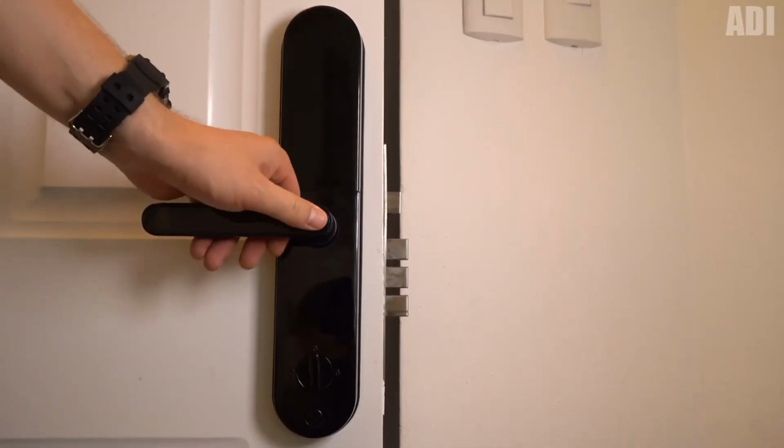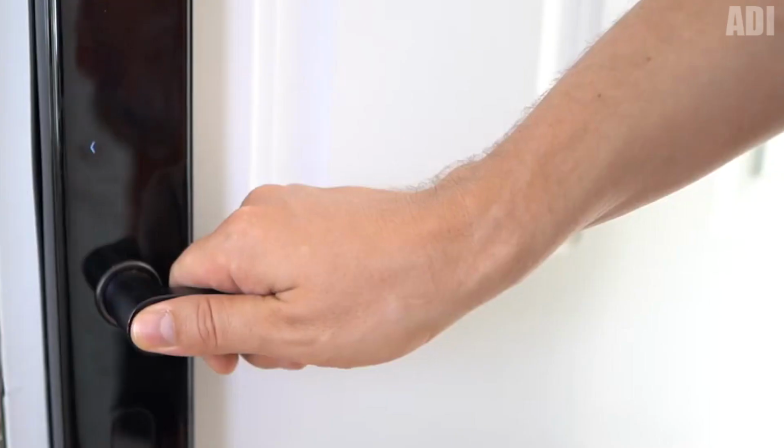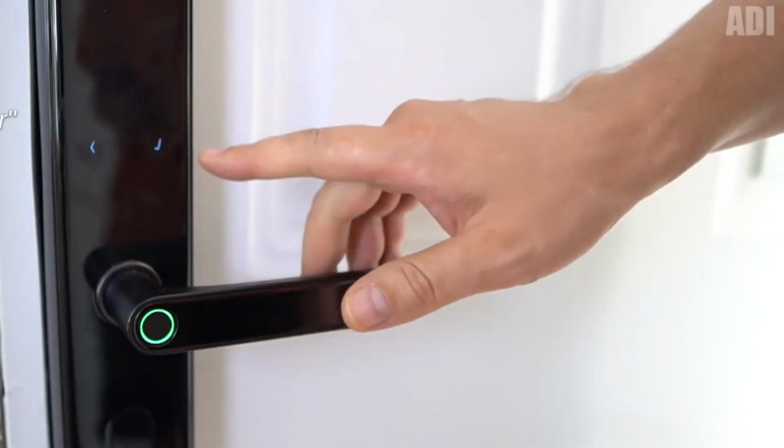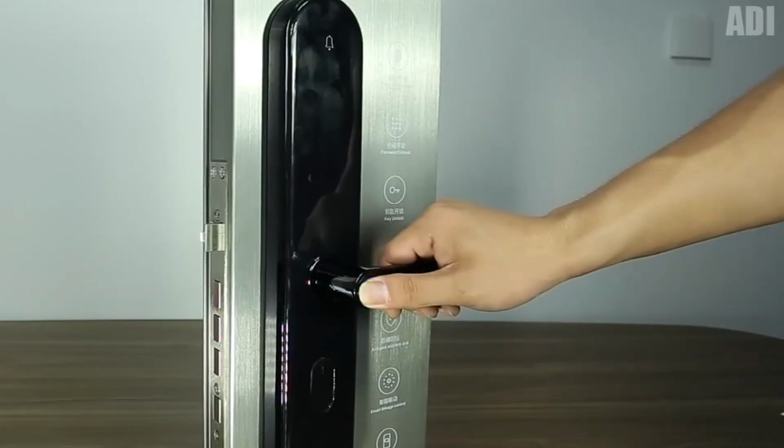I never cease to be amazed by modern devices. Here I have a smart electronic lock. It can be opened both with a fingerprint and a mechanical key. The fingerprint sensor is built right into the handle. You can add them via the application.